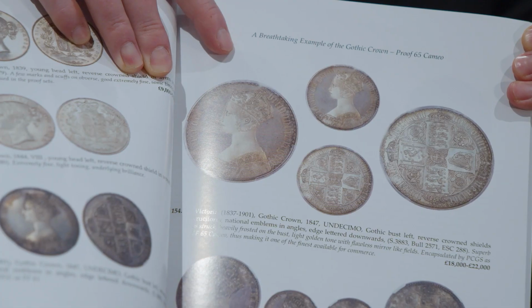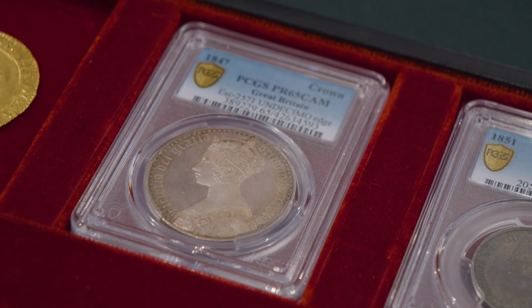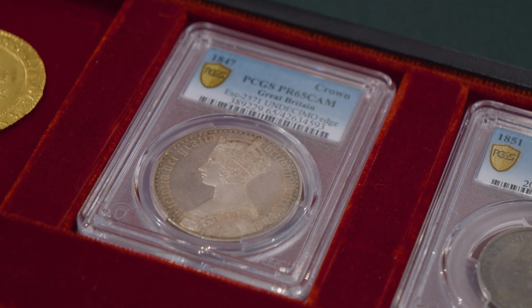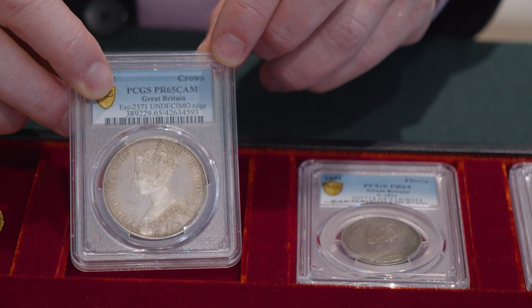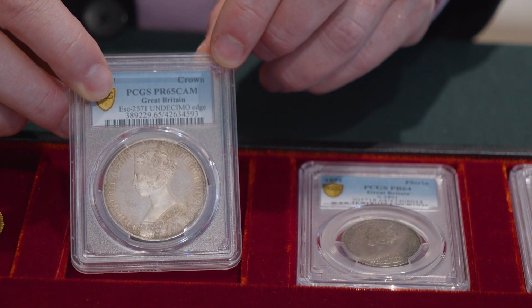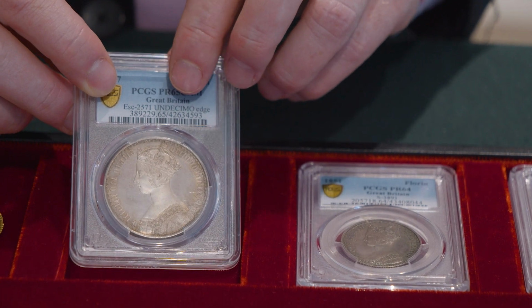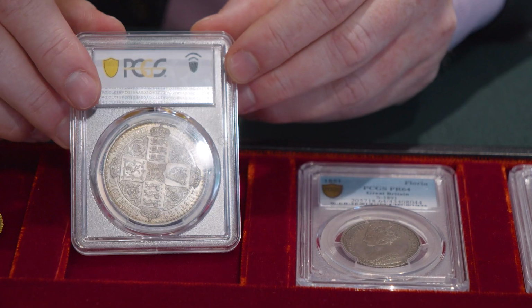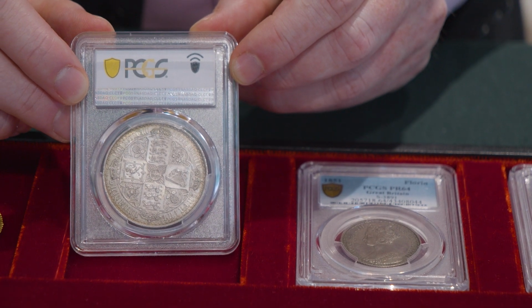Another one that's definitely worth mentioning is an 1847 Gothic Crown, graded at Proof 65 Cameo. We estimated at 18,000, which was on the low side. We expected it to go mid-20s. It hammered for 45,000, which was astonishing, really. A few years ago, Proof 67 sold for less than that. So it just shows that the market is incredible.